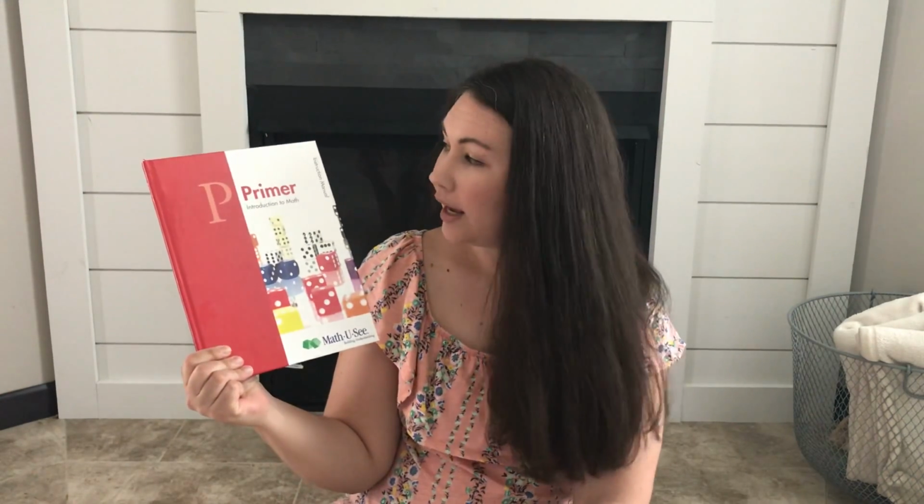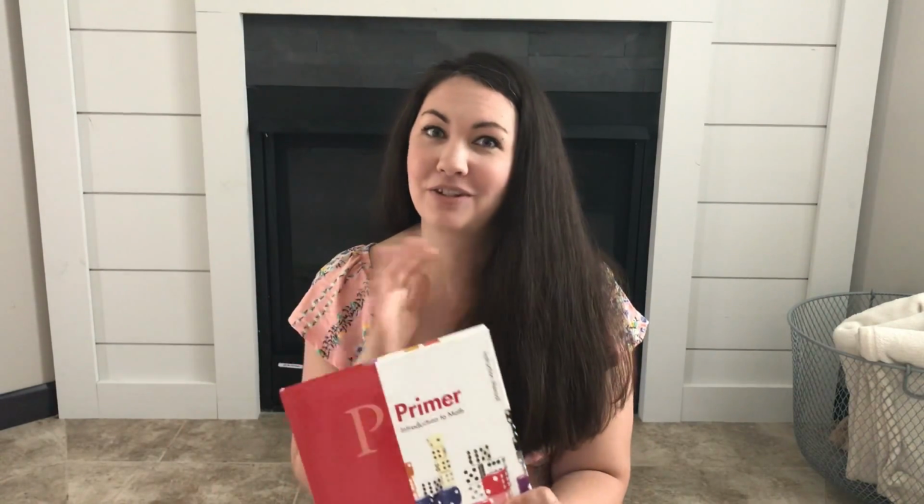For math, I did a ton of research last year on what we wanted to use for math, and I ended up deciding on Math U See Primer. And we did not like it at all. After all the research I did, I thought, for sure this is going to be a great fit for us, and it just wasn't. I've thought a lot about why it didn't work for us, and I don't really have a super good explanation. It just wasn't a good fit.